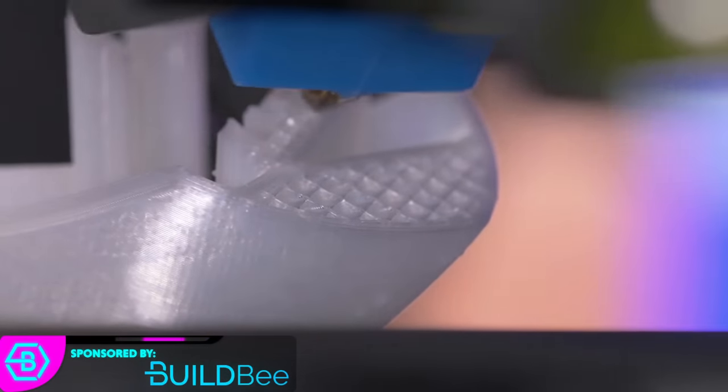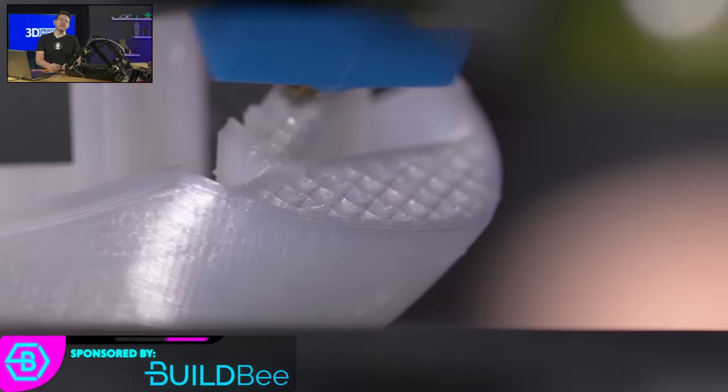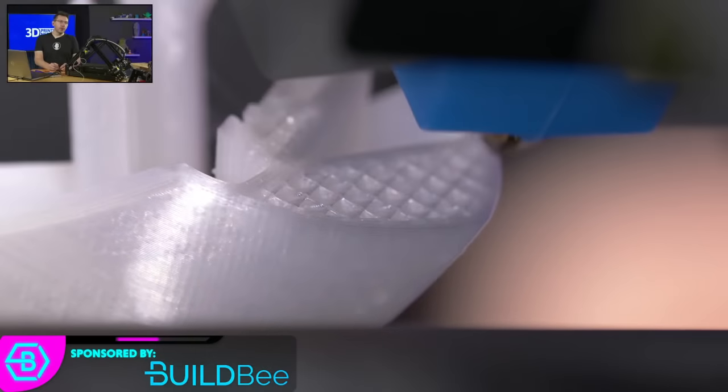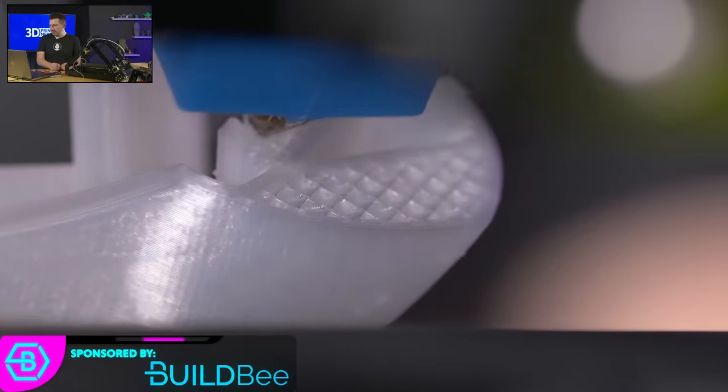Can we 3D print some skis on this machine? Oh, boy. The skis I would print would be brittle, and I would probably fall or impale myself and die. So I don't think I can do that.